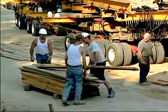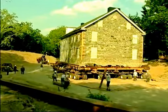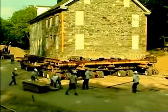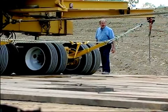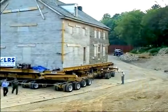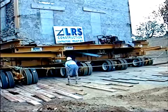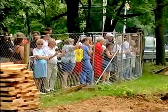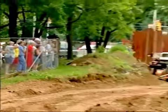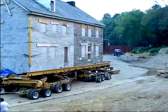As the building's being moved, our crews are laying down solid oak timbers underneath the wheels before the building, and then picking them up after the building's passed over. Those timbers are providing a nice, solid, stable surface for the building to move on. It's very critical that as this building moves slowly down the hill, it's kept in its proper orientation and attitude so that the weight doesn't shift one way or the other. It's been a busy day, a lot of public interest in the project, so at any given time we've probably had 100 or 200 people around the fence line watching the building move.